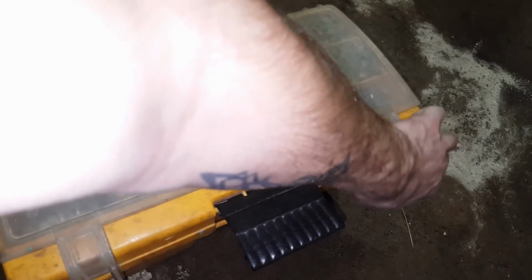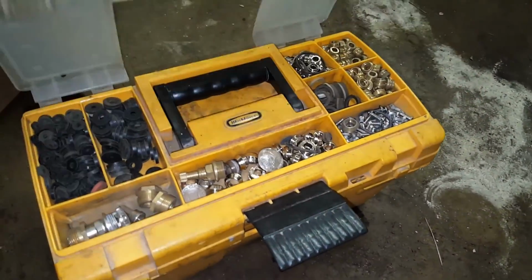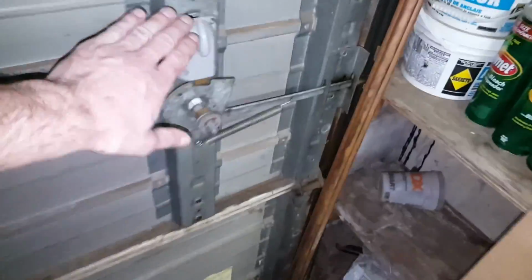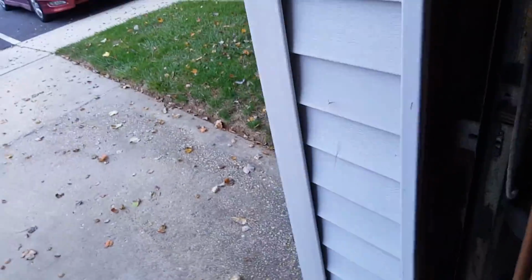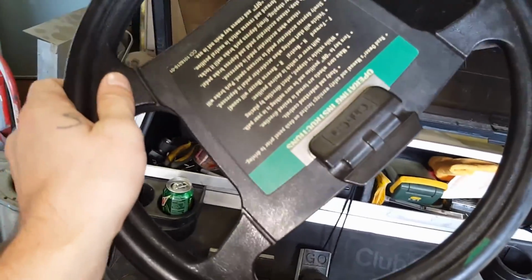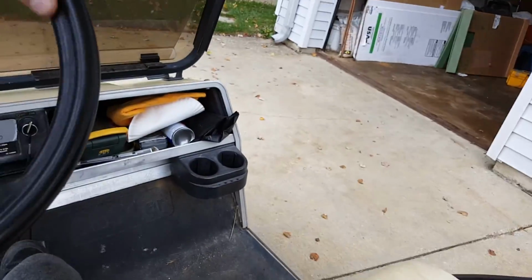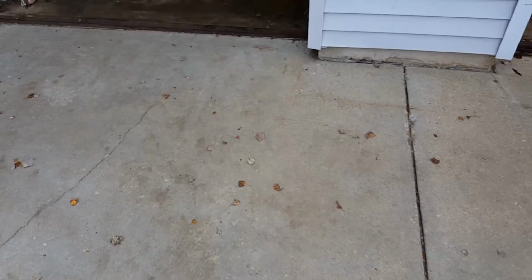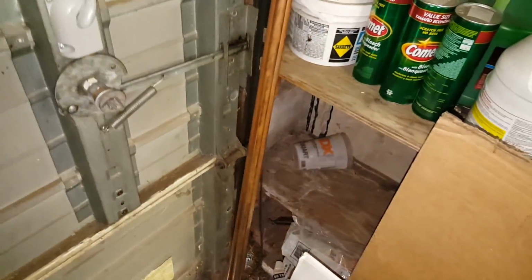There's more of my bathtub sink repair kit right here. If your sink ever starts leaking or dripping constantly, I come in and change the little washers and the seats. So let's pull this golf cart out. Alright, hop on here, stick it in reverse. Step on neutral and pull these doors down. Ooh, careful.